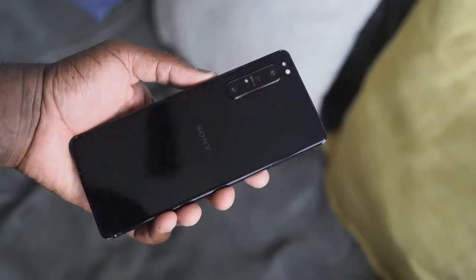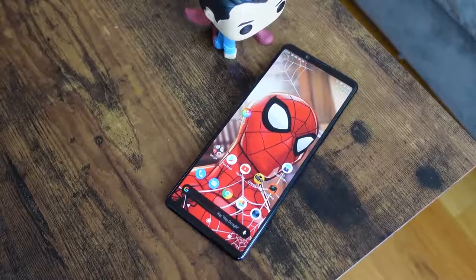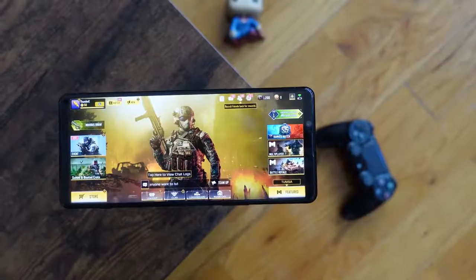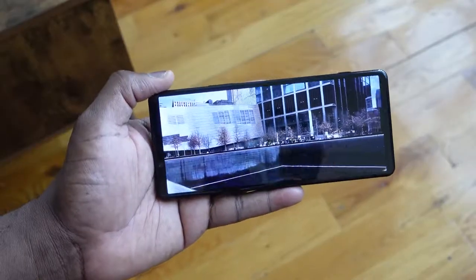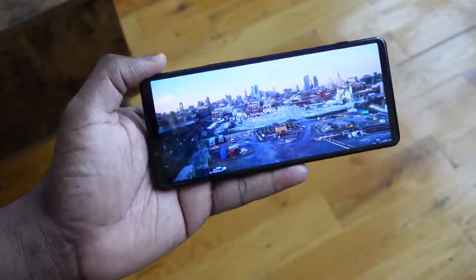But that being said, as I mentioned, a dedicated camera button, it's got a lot of features that also lend to gaming as well. You've got stereo speakers built in, you've got Dolby Atmos as well, and the display resolution is 3840 by 1644. So they claim it's a 4K display, but it's got a high resolution either way. Pixel density is really high at 643 PPI. So you've got a really nice, lovely looking OLED display.